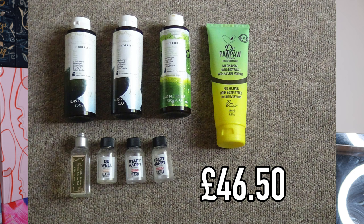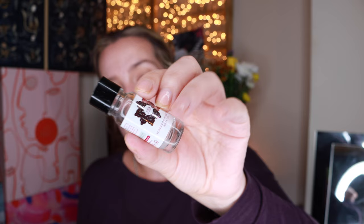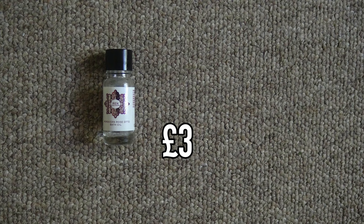Gosh, that's quite a lot to spend on just washing your body in a year. It's £4 a month. And I managed to use one bath oil. I don't normally take baths. I take showers. I got into baths only literally this year more. Well, actually, I did take some baths last year as well. But anyway, I normally take a shower. And this is by Ren, the Moroccan Rose Otto bath oil. It's a mini. It lasted me, I think, one bath, 10 mils. The estimated value of that is £3.